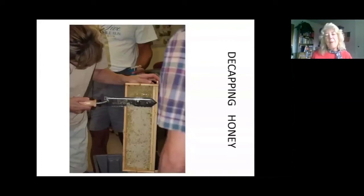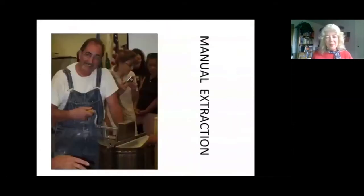And those wax cappings, by the way, are saved to make your religious candles and beeswax soap and all those other products out of beeswax. And the honey's running out as you're doing this. As you can imagine, it's a messy job. And after the honey runs out, we put it in this metal centrifuge called an extractor.